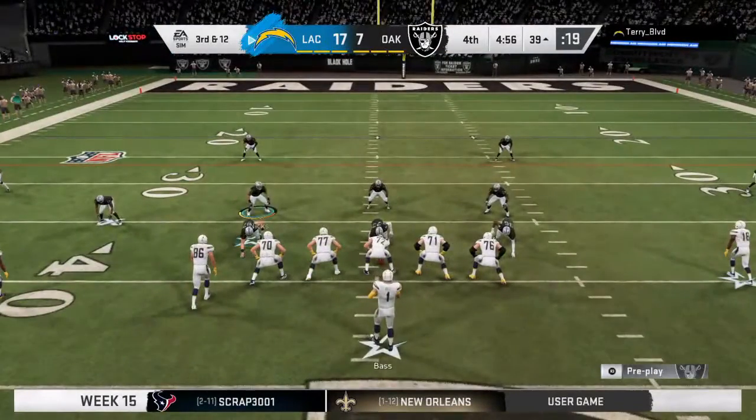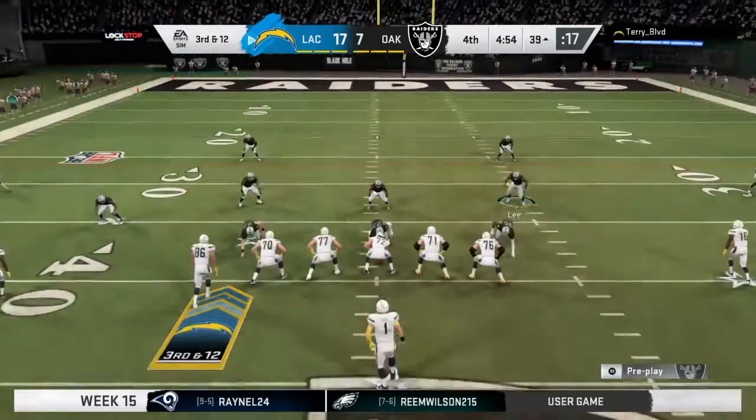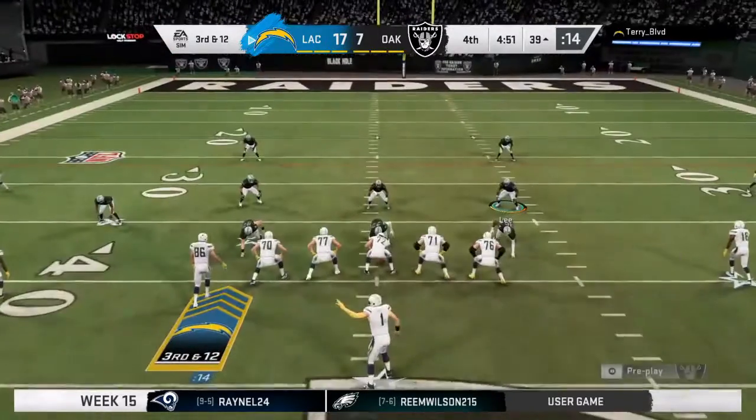The Chargers on 3rd down. They're at 50%, 4 for 8. This is 3rd down and 12.